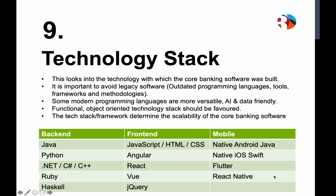What I find in my interaction with a number of credit unions is this. A lot of the vendors of credit union software right now, a lot of them still have legacy applications. A lot of them still have applications that you cannot scale up. A lot of them still have applications that you would struggle to add a lot of these features we have spoken about. So one of the things that you should look out for when you try to pick a banking application is the technology stack with which the application was built.